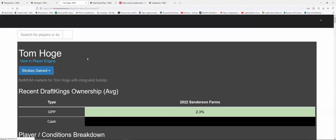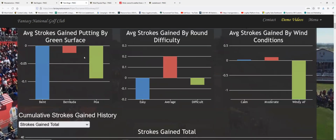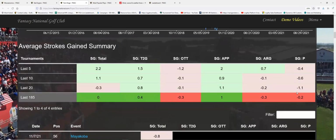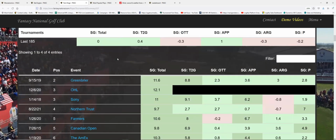Let's go click on Mr. Hoge and see what we see. So on putting his splits, he is not positive on any of them. But his best worst surface would be Bermuda. And we can see that's typically where we struggle. A little bit off the tee, a little bit with the putter, but really good with the irons. And let's just go see where he's done his best work.